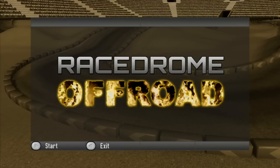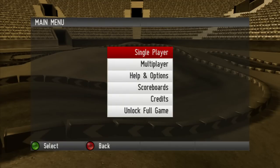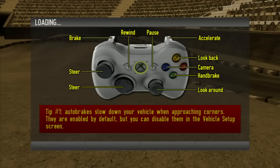Racedrome Offroad. Like the man said, it's Racedrome Offroad. It's a racing game, if you couldn't tell. So let's just start up everything with the default options and see what we get. Alright, so you can see this game has a rewind feature if you want to go back in time and correct mistakes.